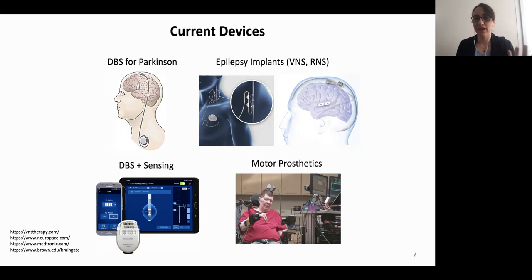But as you know, companies like Neuralink are also pushing for very tiny cranial implants, something that you could implant through a burr hole in the skull, and then you need to rely on wireless power, with a lot of complications on that front to be addressed. But definitely longevity is going to be a very important factor for the next generation of these devices. Thank you.